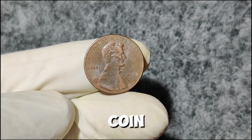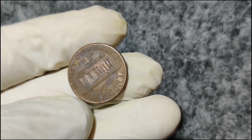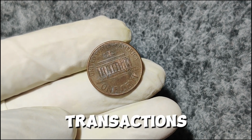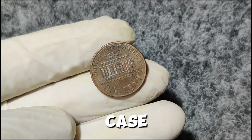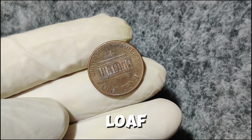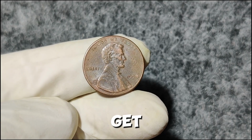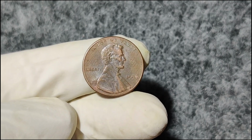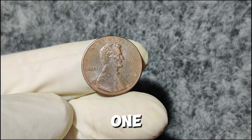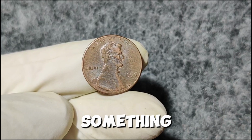While the 1-cent coin has been through a lot of changes, its economic role has also evolved. Today, the penny is often seen as practically worthless in everyday transactions, but that wasn't always the case. In 1913, for example, a penny could buy you a loaf of bread. Fast forward to today, and that same penny won't even get you a single piece of candy. Inflation has dramatically reduced the penny's purchasing power, which is one of the reasons why the coin is often seen as obsolete.